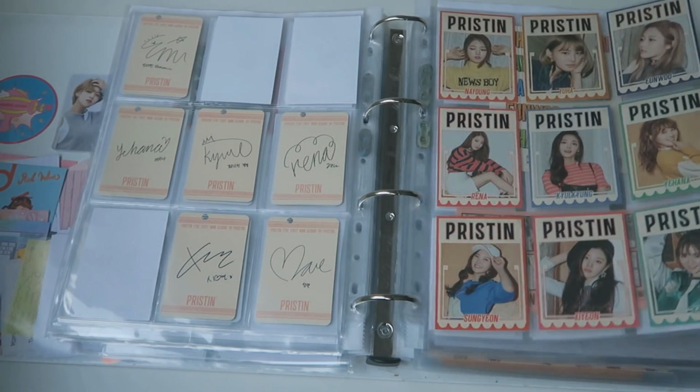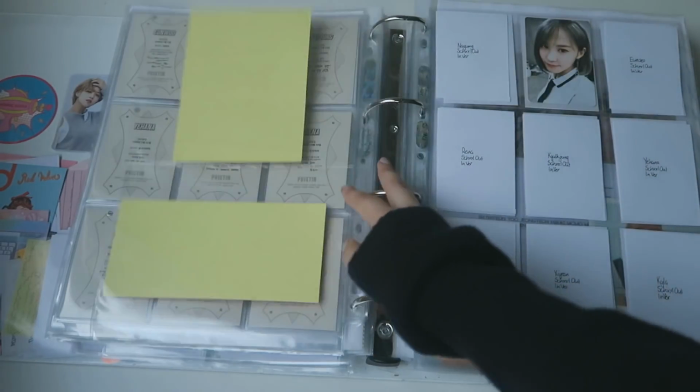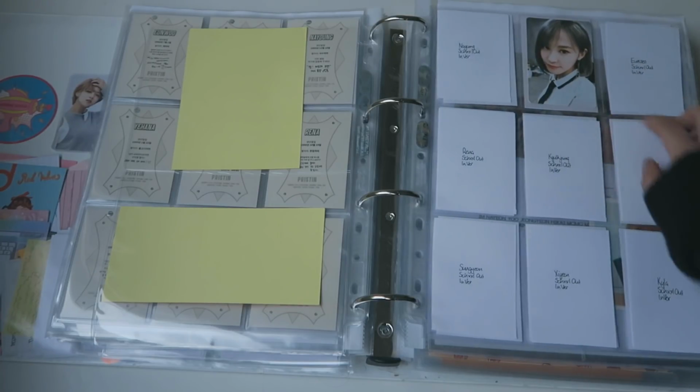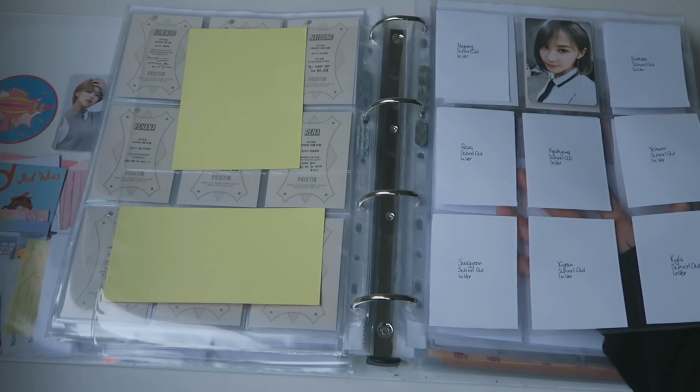And then I have profile cards complete, and then the stickers, and then this is the skill out photo cards. So I've not got the album, but I do have Yuha's photo card. So hopefully I don't pull her in my version when I do eventually get it.